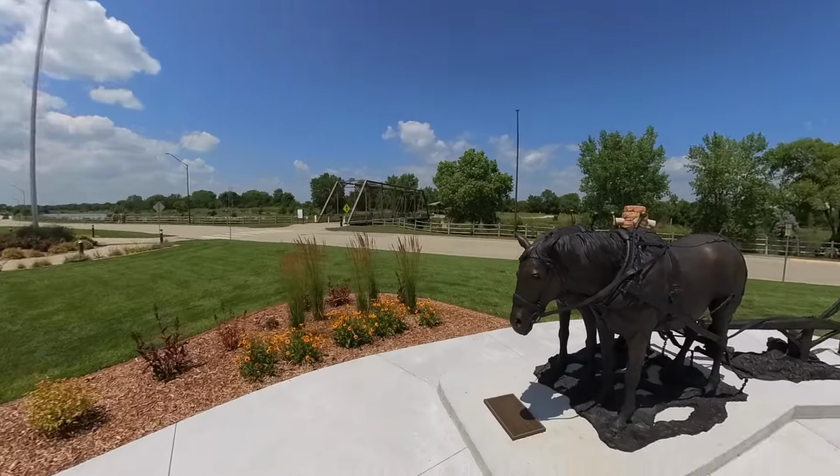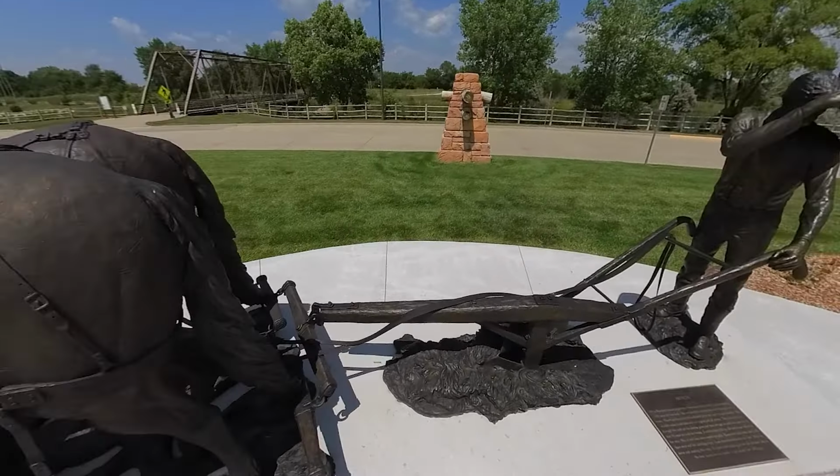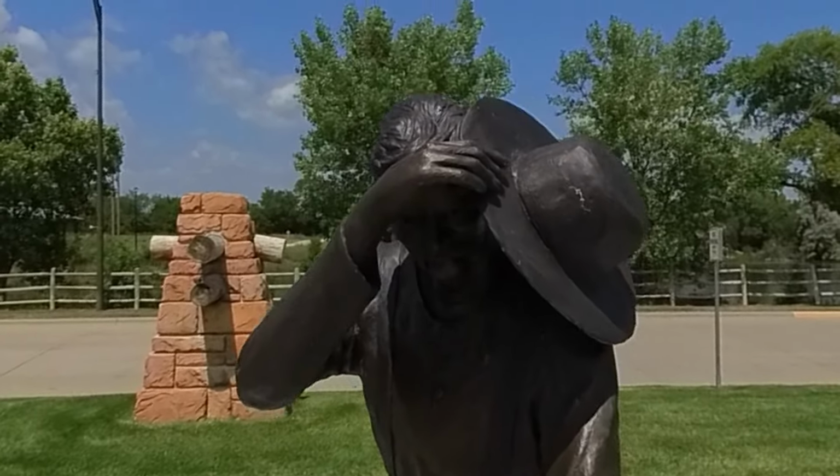Over on the other side, oh, look at that flag. What did you call me? Whoa, very much patriotism. God bless us, everyone. These statues commemorate the early settlers that stayed in Nebraska and started working the land. This man is famous for being Nebraska's shyest farmer.